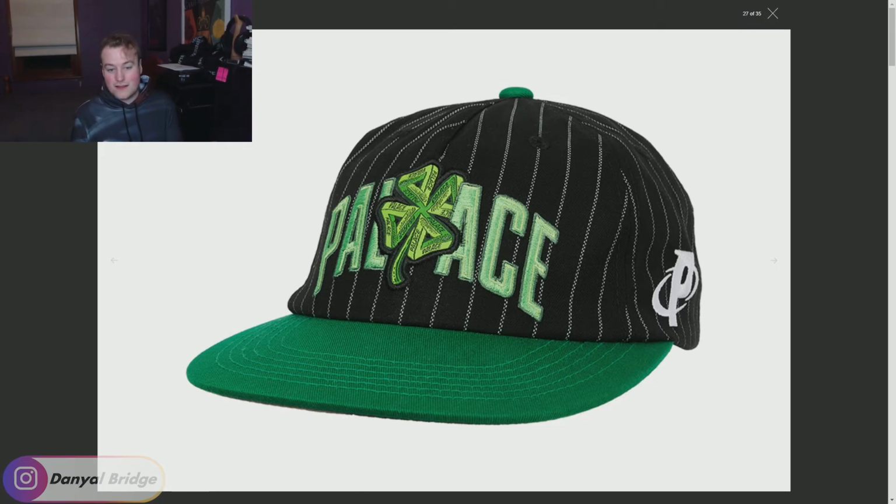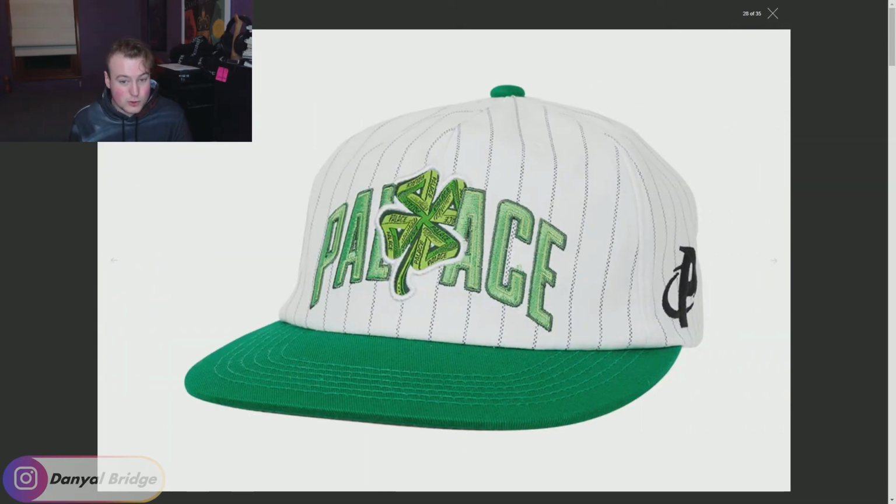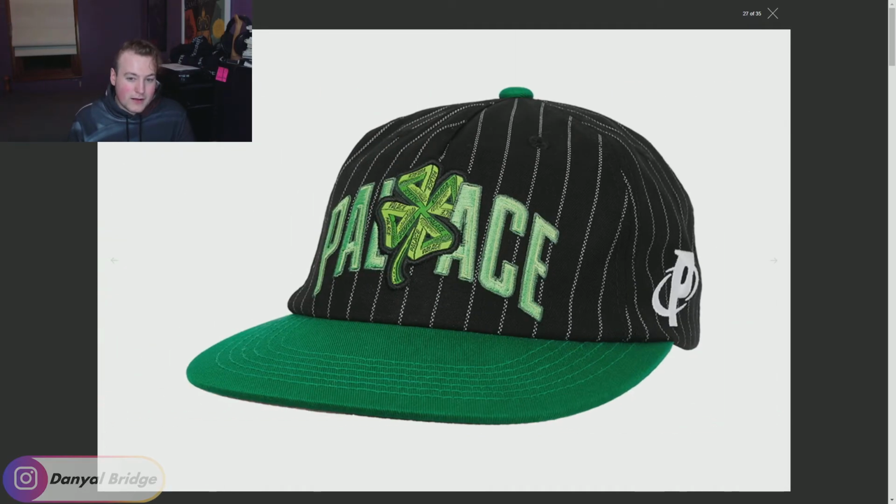I don't know where HYPEBEAST and Max Merch are pulling images of this from. I don't even know what it's called. I've just called it the Strike It Lucky cap, because that's what the pin's called, the Strike It Lucky pin. It could be a totally different name, I don't even know, but it comes in 2 colors. I kind of like its sort of pinstripe-esque look, like the Yankees kind of look with the vertical stripes. But maybe I'm wrong there, I can't even remember.